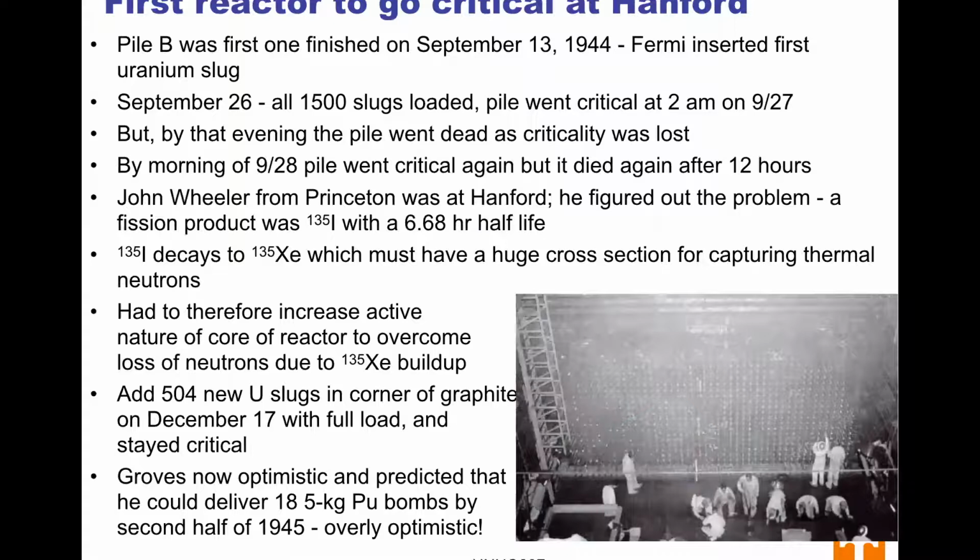Luckily, they had built the matrix big enough, and Wheeler helped figure out it was just a case of this poison being built up. To counter that, you just had to put in more uranium slugs to get more than enough neutrons, so that even if you have this poison being built up by radioactive decay, you would have enough fission. And so they added 500 new slugs in the corners, and that was enough to overcome the xenon poison that you build up naturally. And then the Hanford reactors could start operating in a continuous manner.